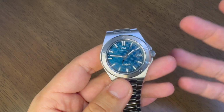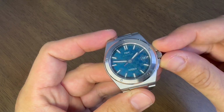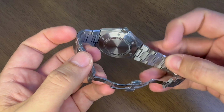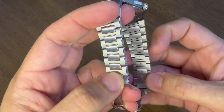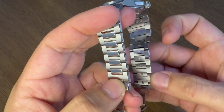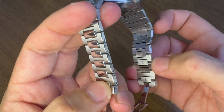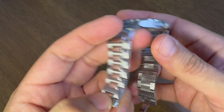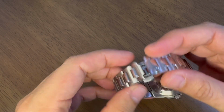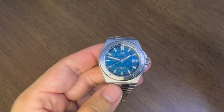It is what it is, pattern markers, a crown guard that marries the crown very nicely, a case back, and a very interesting quick release bracelet in which you just need to push the pusher and then slide out the pins to resize the strap. It is a butterfly strap, which some people might argue is not ideal for a tool watch. This is, at the end of the day, a tool watch.